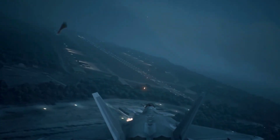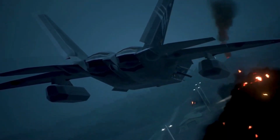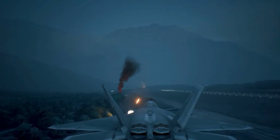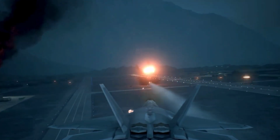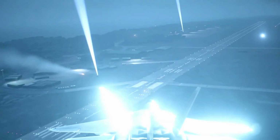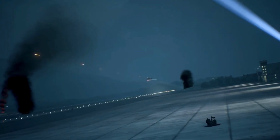How do you maintain dominance in the skies when your most powerful jet, the F-22 Raptor, is based on 1990s technology? The answer lies in a combination of advanced technological upgrades and the development of a next-generation air superiority system. In this article, we explore the future of the F-22, the cutting-edge enhancements being applied, and what's coming next.